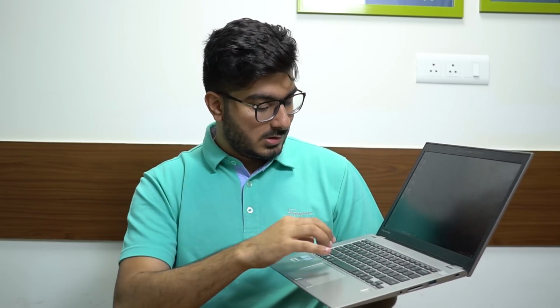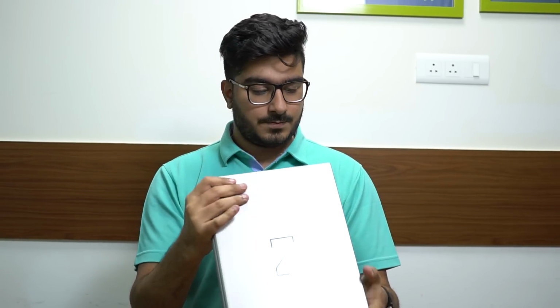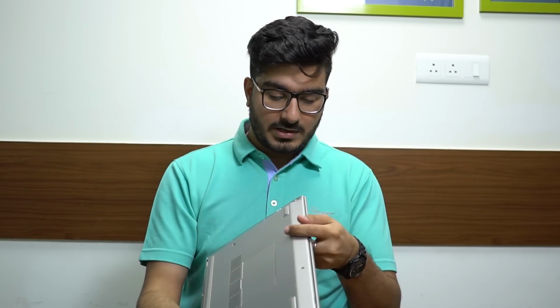Touchpad works. Keyboard also works, I guess. There's a fingerprint scanner that should work apparently. And speakers, yeah. There are no scratches or anything as such. So yeah, the laptop does survive falls as well. Cool. Let's take things to the next level. Onto the stairs.